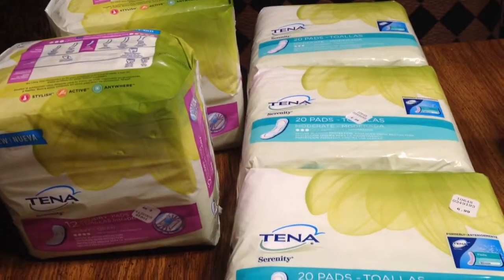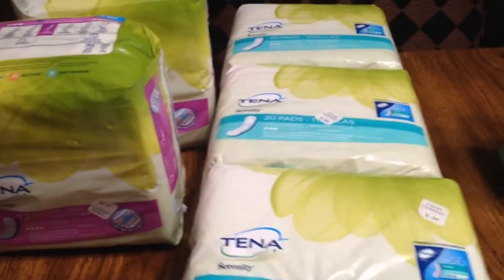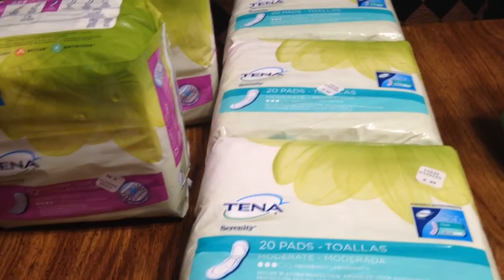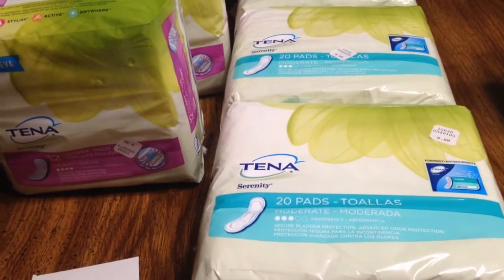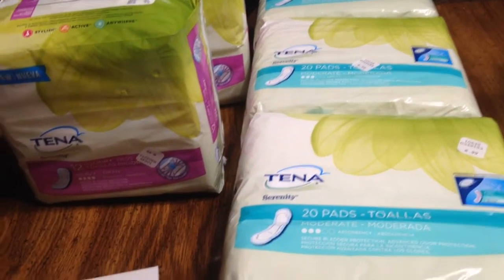How are you today? I've been to Rite Aid and I bought these TENA packages, and each one was $6.99. And I had $2 off coupons for each, so each one was $4.99. And I got some at a discounted price. Some were $3.49, some were $5.59.